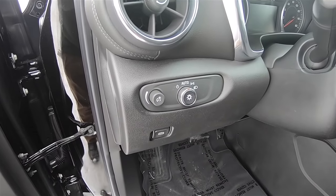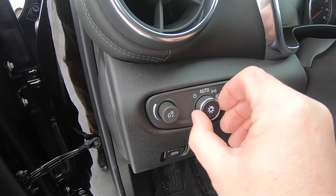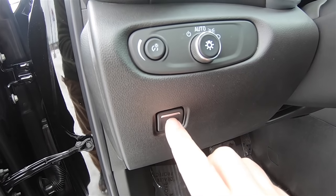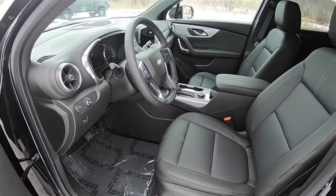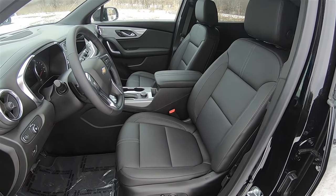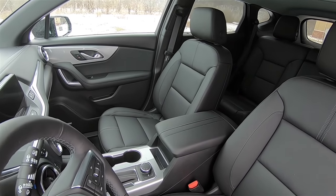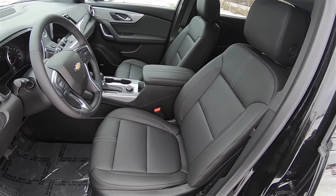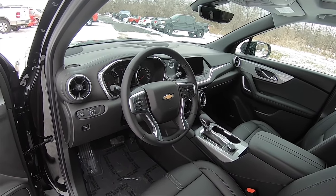On the dash panel, you do have your instrument panel brightness and dim, automatic headlamp control with parking lamps. And down below, you do have your parking brake, tilt and telescoping leather-wrapped steering wheel. And taking a look at the seats, they are very nice and very supportive. They are also very comfortable. I would like to see a little bit more lateral support, but I believe the RS has that in the sportier trim.